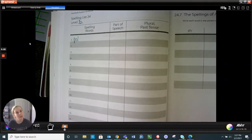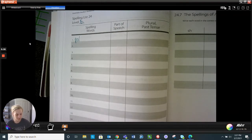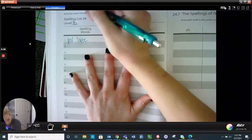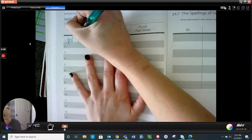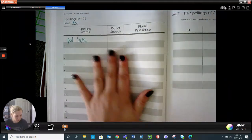Second syllable is lute. Sound it out. Finger spell. Silent final E. We have silent final E, and L-U is saying its long sound there. Pollute.